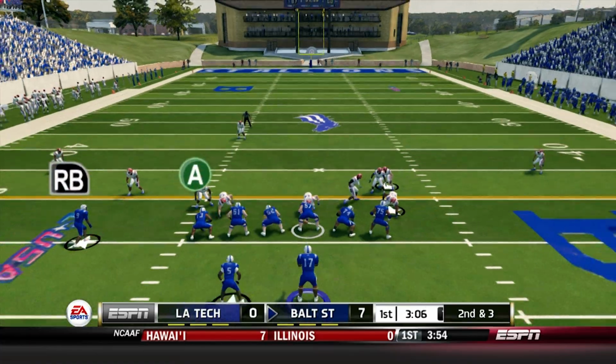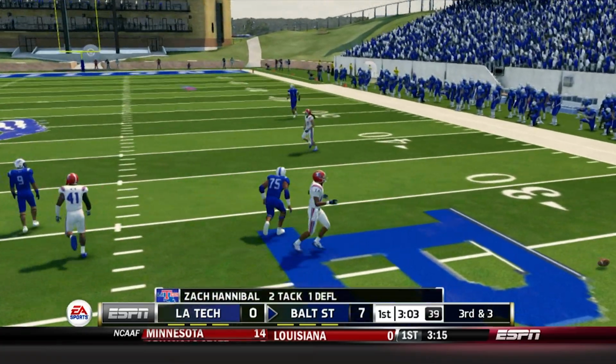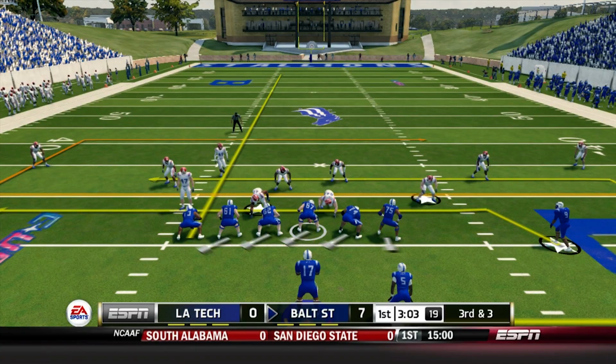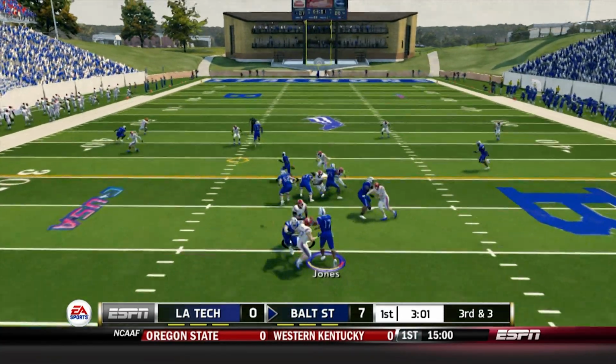So 2 receivers to the left side as well as the tight end. Here's Jones. Throws it incomplete, looking for Rashawn Griffin, and Hannibal nearly with the interception. That's Jones' first incompletion of the game. Now 3rd and 3. Jones back to pass. He's under pressure, gets it away.